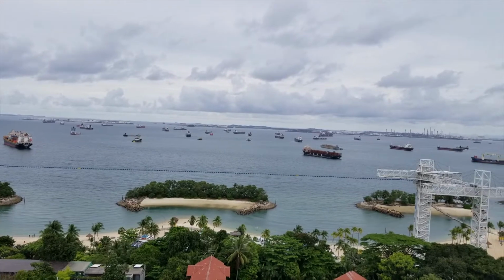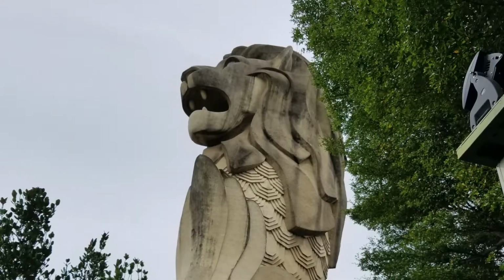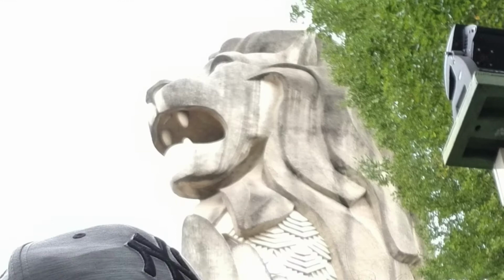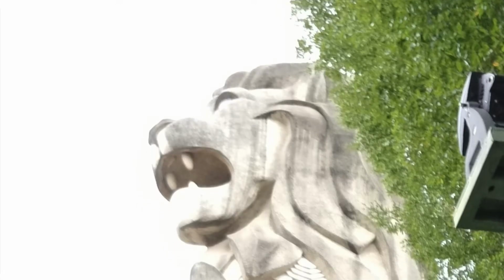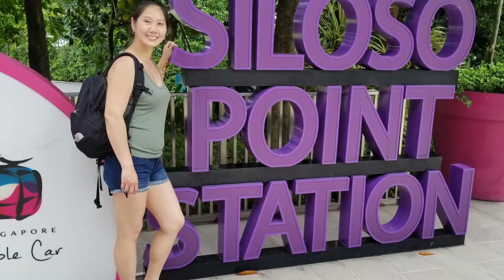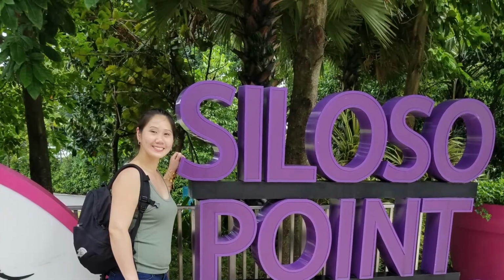Also, you may have noticed that there are lots of beaches on Sentosa Island, and they're all really pristine, well maintained, and pretty empty actually. We are not huge beachgoers, so we were mostly here for the other activities like the aquarium and getting a nice view and some hiking, which is why I went to Siloso Point, and this is their walkway. If you do love the beach though, you should definitely pack a bathing suit and some towels.